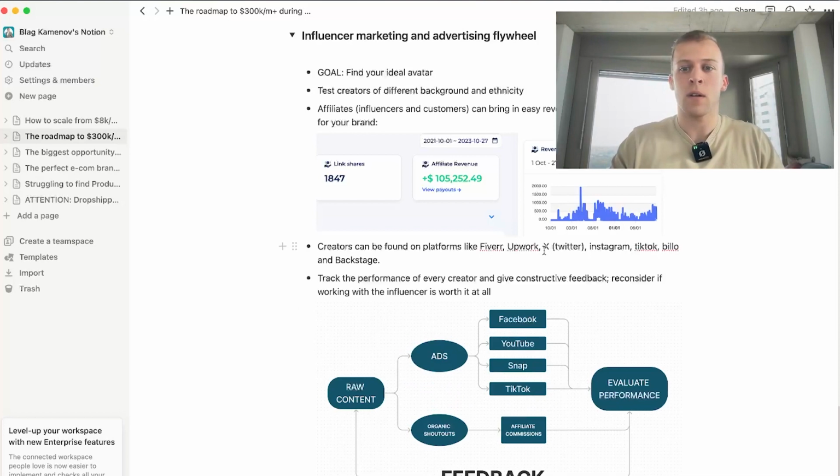They're popping off a lot recently. Instagram is good as well. Below and Backstage are paid platforms specifically for content creation. So there it's very important to just give them very detailed guidelines on what you expect. Otherwise, you're gonna just get a generic product demo video, which is not gonna sound authentic at all.